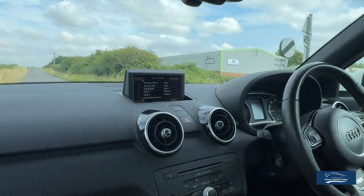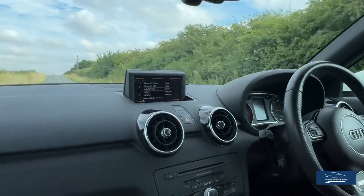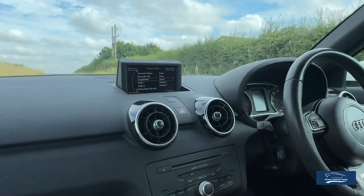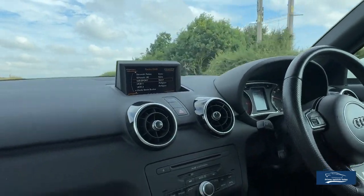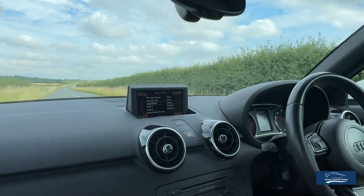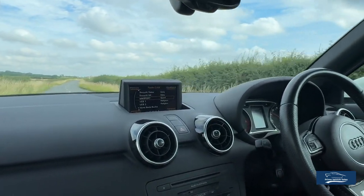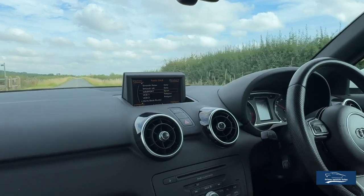2.0-litre TDI 140 S-Line Sportback. I've got 82,800 miles on the clock. I'm just giving it a little road test just to make sure that everything drives as it should. And it does. It's a super little car.